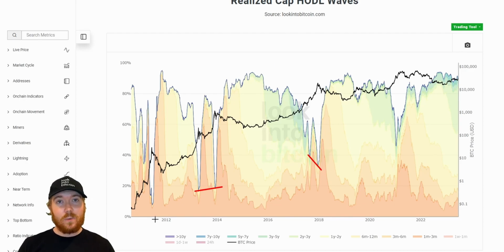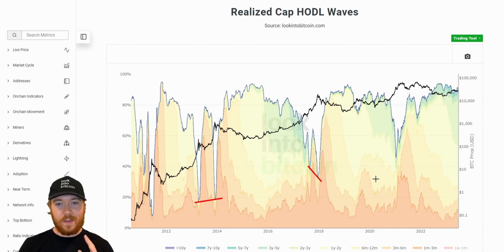And in every single one of these cycles, it's been very clear just looking at the realized cap hodl waves where the peak was. But in this most recent cycle, there was a huge difference between the amount of long-term holders taking profit and new interest coming into the space between the first all-time high peak we had and the second all-time high peak we had. Almost like it surprised many traders and investors.